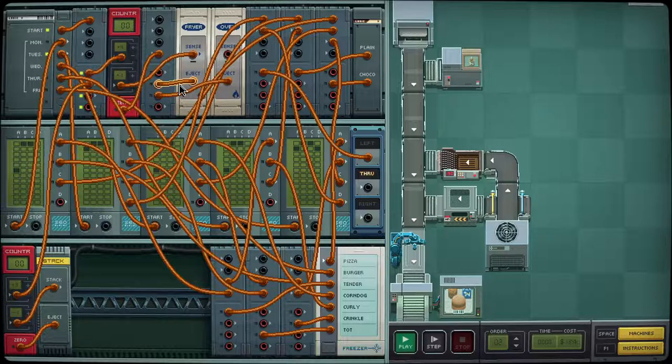Wait a minute. What if instead of having start control the fryer, I wired this up to a sensor and said right before you toss something into the fryer, increase the timer by 4. Right? And that way there wouldn't be any confusion of this thing. Yeah, I think that's better. And so then start can only point to this one, and we don't need this mixer, which is nice.